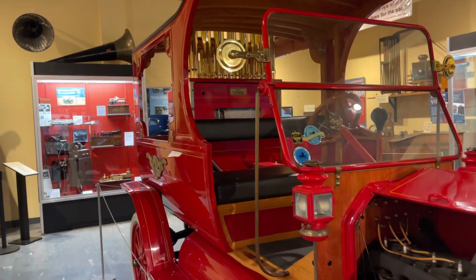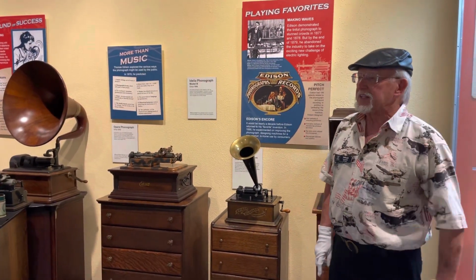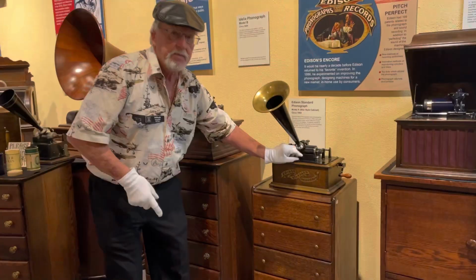This vehicle was built with an organ in the back that could be heard from 12 miles away. They would load it onto riverboats and play it, or use it in circuses. Of course, you've got to stop by for the Phonograph Show. Promising you 4 demos. Demo number 1, right here.